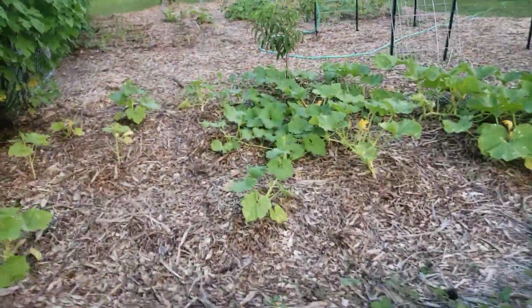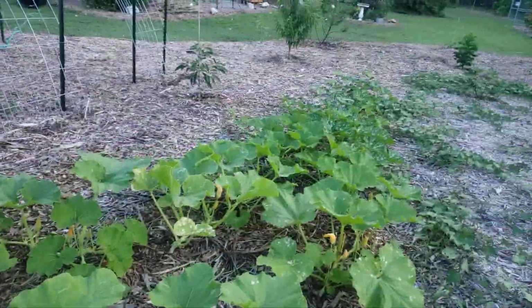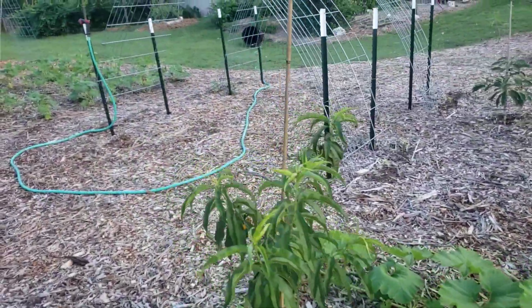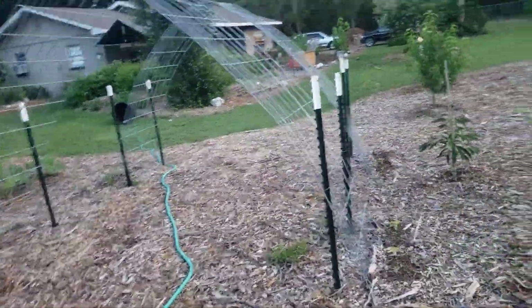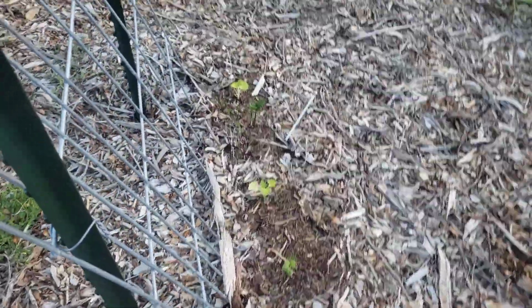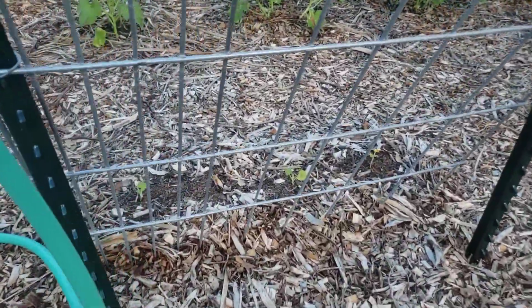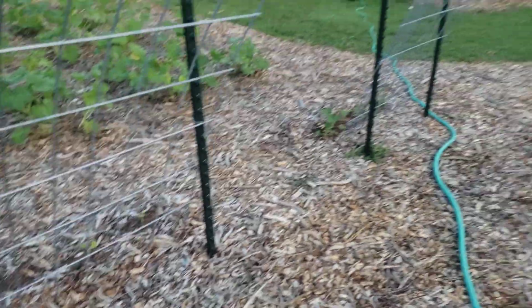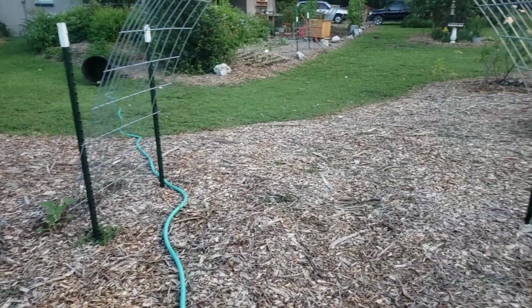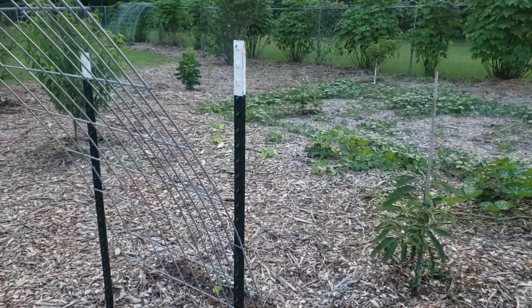Over here on the other side of the sweet potatoes, we have the rest of the pumpkins. So Cinderella and Fairy Tale here. On the trellises, I have Jack Be Little. I did plant 4 of them here, only 3 came up. I planted 4 on this side and only 3 came up. So do the math on that. Out of 8, I have 6. So 6 out of 8. Those are the Jack Be Littles.